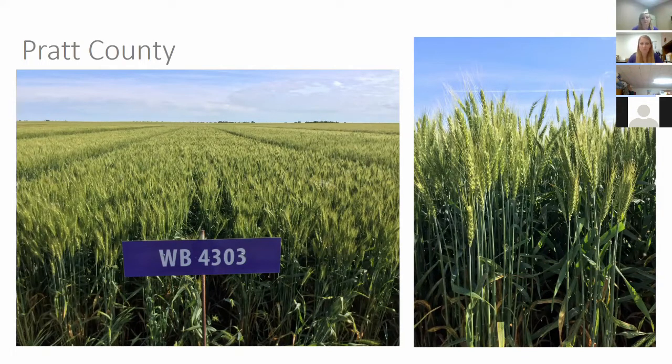The yield record in the region has been pretty decent as well for South Central Kansas. If we look at 3 years in a row, all those 14 trials, 4303 was actually coming up first. So that was a pretty decent yield record there. Now, one thing that Kelsey can talk more to us about in a little bit is that you might need a fungicide to get there. But again, a very high yielding potential here.